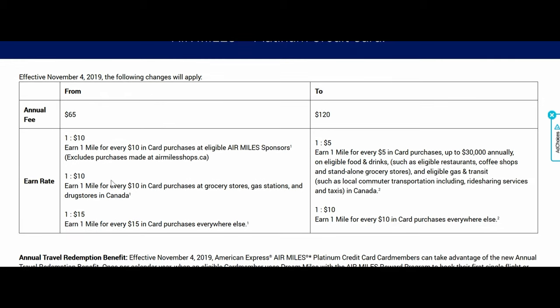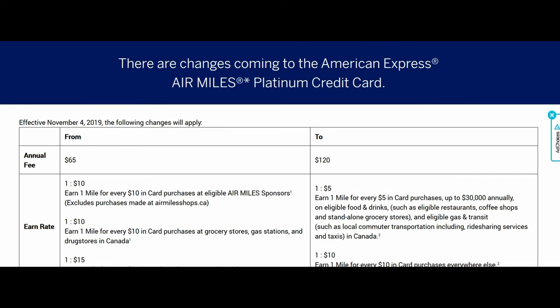And if you do that, then the highest earn rate after the changes is going to be 1 AIR MILE per $5. So that gives you about 2% return per dollar, which is not bad, but it's not that great either. And the rate goes even lower if you are using the card for the everything else categories, which is 1 mile per $10. And then there's the $120 annual fee, which is currently $65.